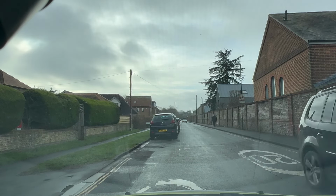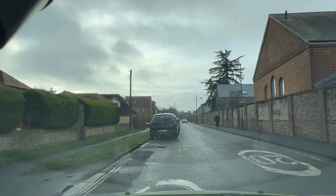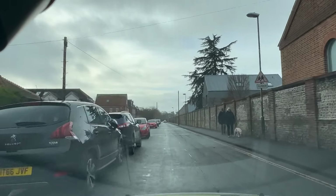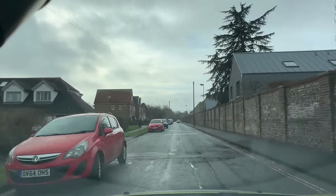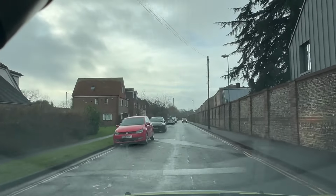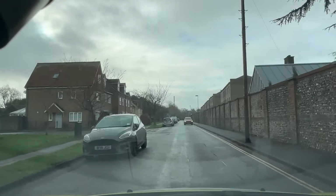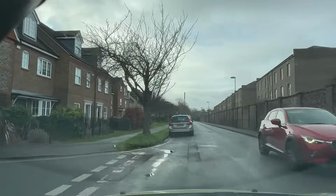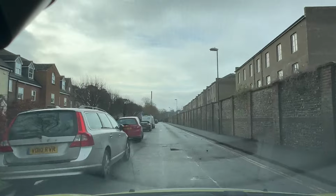I'm not getting too close to the car in front because there's no benefit for me. I can see the other car there's pulled over. I'm just going to move down a little bit, because I can see some gaps, and then I'm just going to pull into this bit. There we are, that one's going to pass, and I'm just going to move on again.